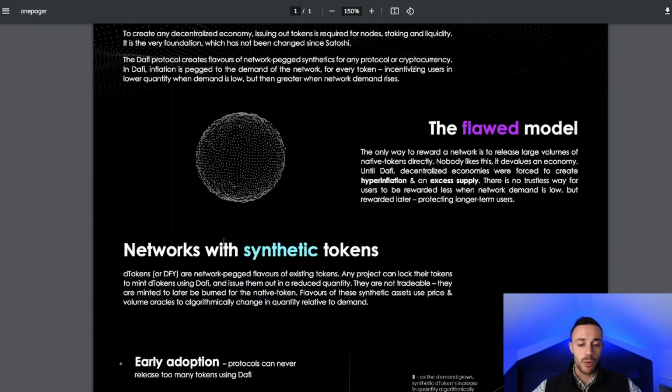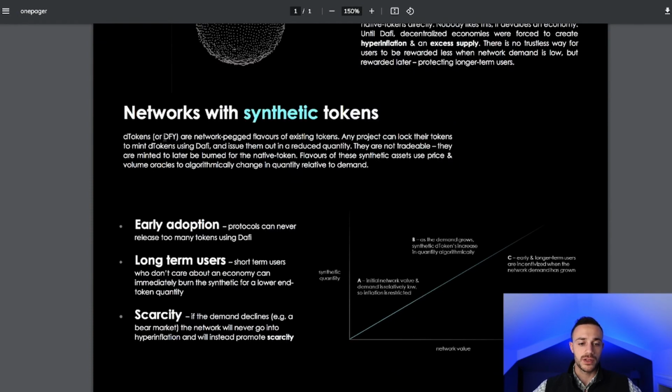So we can see networks with synthetic tokens. D tokens are network pegged flavors of existing tokens. It can be any token out there. Basically, you deposit it into the Dafi protocol and it creates the D tokens to reward the network stakers and liquidity providers. Any project can lock their tokens to mint D tokens using Dafi and issue them out in a reduced quantity. They are not tradable. They are minted to later be burned for the native token.